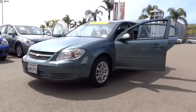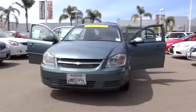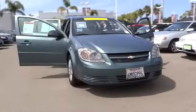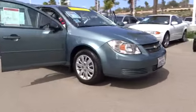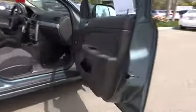The 2010 Cobalt. The Chevy Cobalt has awesome fuel economy, smooth ride, quiet cabin, and excellent performance, and is priced below $15,000. This vehicle has less than 50,000 miles.